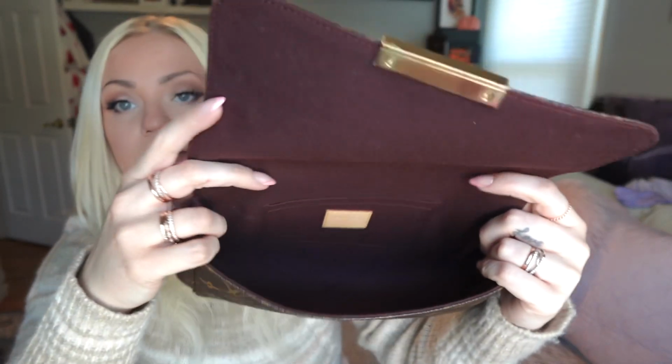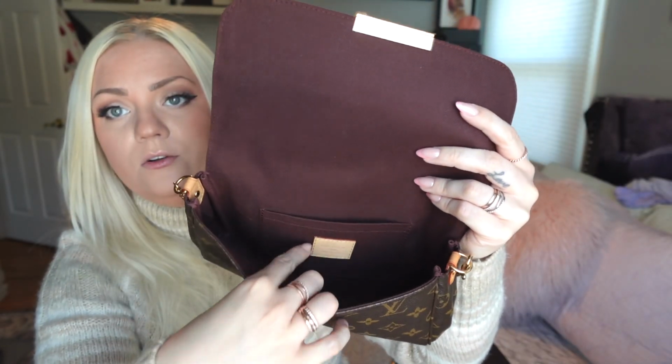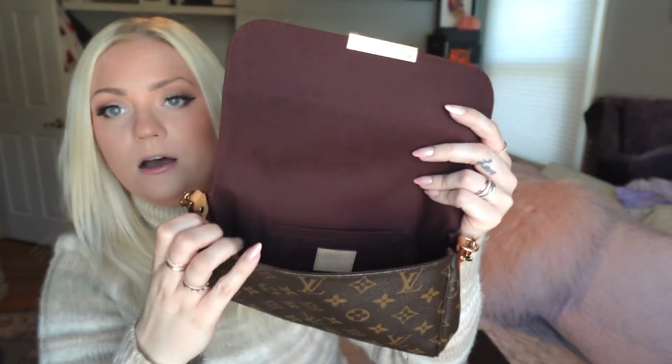Inside, I do also have an organizer for this one, but it is the same layout basically. You have the one pocket right here, and then the little tab that says the Louis Vuitton made in. I will say for this one, the magnet is not as strong. That is not an issue for me. If I did forget to mention, the strap drop on the MM for the crossbody is about 22 inches.